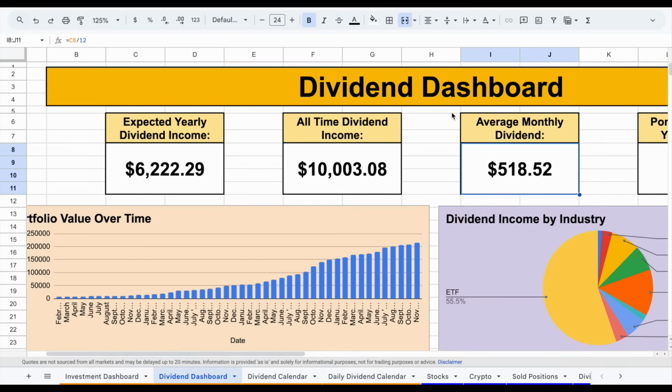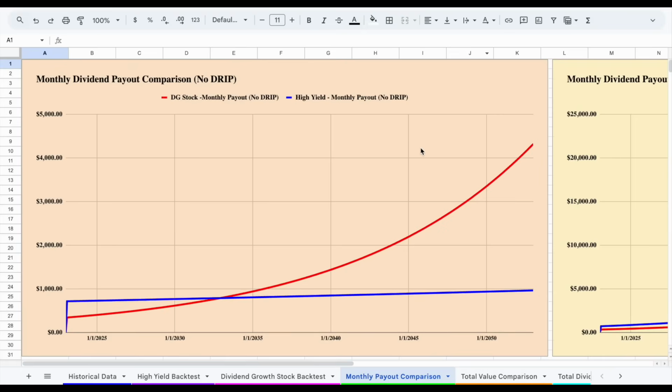But here's an even more important concept we have to understand. Even if you think average monthly dividends of $518 is low for a $216,000 portfolio, you have to understand, I'm what you would call a dividend growth investor. I'm investing for the long term to maximize dividend income over the long term so I can live off dividends sustainably. Let me show you an example of what I mean, and this is such an important concept to understand that a lot of beginner investors don't understand.